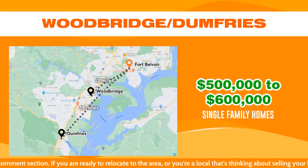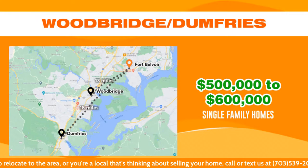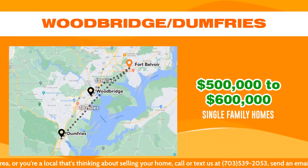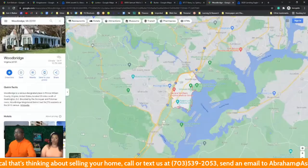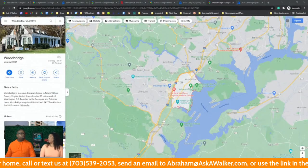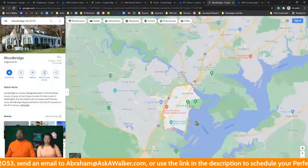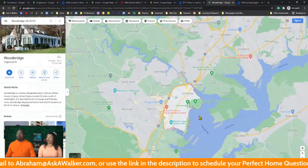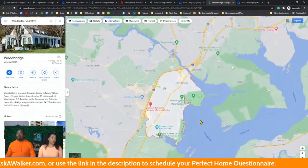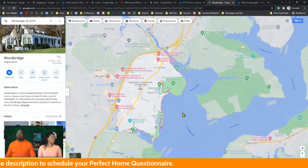So we'll look at Woodbridge on the map here as well. And what Abraham said as far as reasonable, absolutely. Woodbridge allows you to get significantly more property than you would pretty much anywhere in Fairfax County. That's true, but it's not in the same county, though. It's not. And we'll talk about, yeah. So if you're looking in Prince William County, are you looking at Woodbridge or Dumfries? You're now in Prince William County. Yes, this is Prince William County.